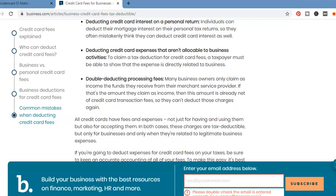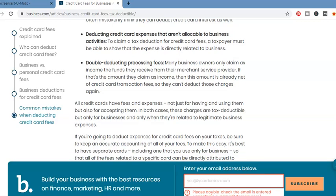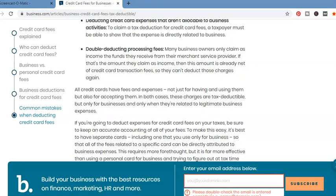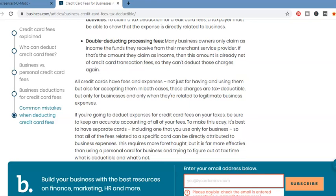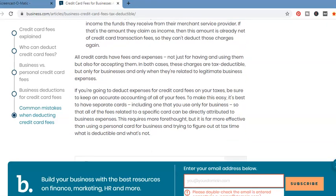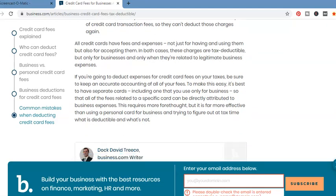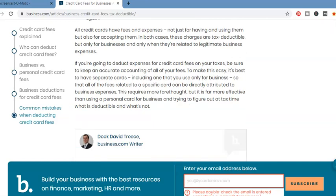Double deducting processing fees. Many business owners only claim as income the funds they receive from their merchant service provider. If the amount that they claim as income is already net of credit card transaction fees, they can't deduct those charges again. All credit cards have fees and expenses, not just for using and having them, but also for accepting them. In both cases, these charges are tax deductible, very good, but only for businesses and only when they relate to legitimate business expenses.